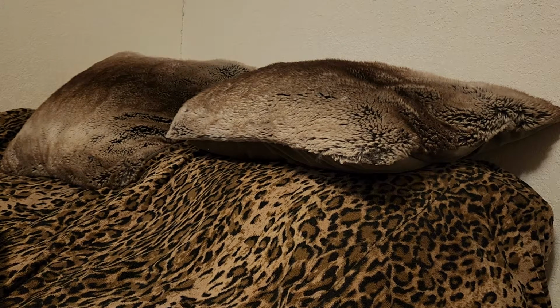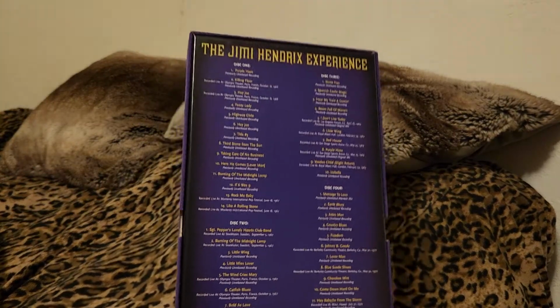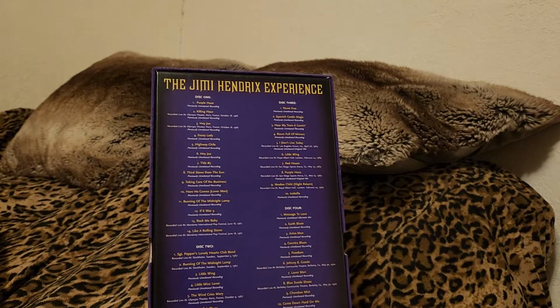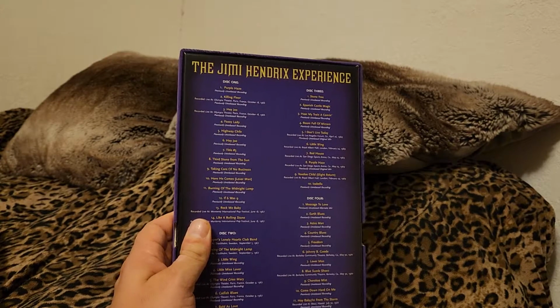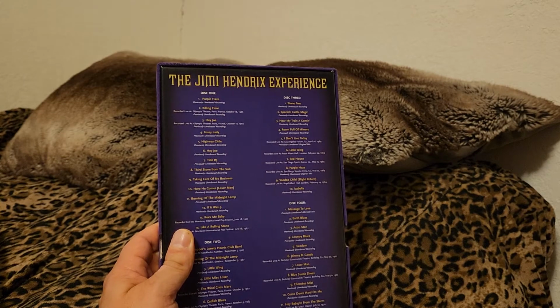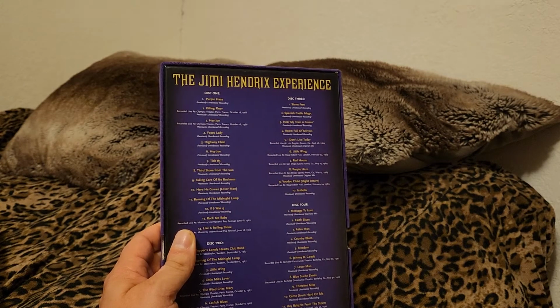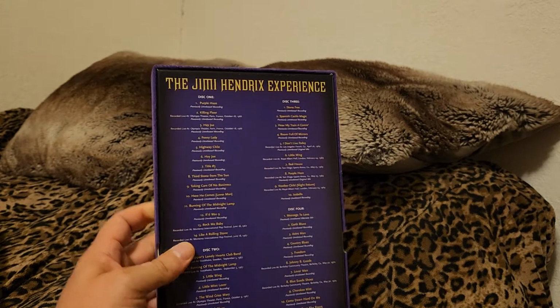So, moving along. Hey, another box set that's in this same vein. Nice velvety. Unfortunately it's getting crushed in. But the Jimi Hendrix Experience on CD, released in 2000 by MCA and Jimi's Estate, the Experience Hendrix label. So you get a bunch of outtakes on here. Purple Haze, Hey Joe, Little Wing, Stone Free, Spanish Castle Magic, Voodoo Child, Purple Haze, Red House, a bunch of live stuff.